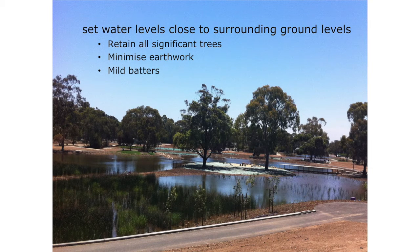You can see here, this is the wetland with two arms at the top end, and these were the trees that we were trying to retain. And you can see how close the water level is to the natural ground level, so we didn't have deep excavations. And if we did have deep excavations, then these tree roots would be in trouble. So one of the great things about this reserve, because we could pump the water and have the luxury of setting the levels, is that from day one it had mature trees throughout it, and all the bitumen was gone.